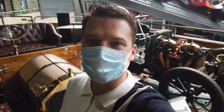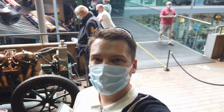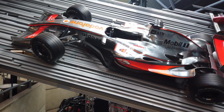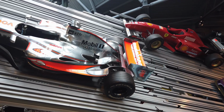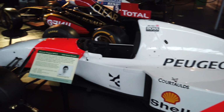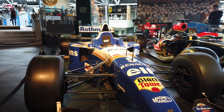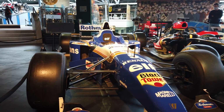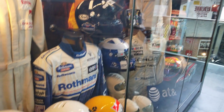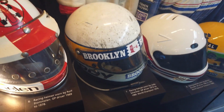So, having gone through some retro turn of the century cars, you then move very quickly onto more modern machinery. Montage of fine gentlemen turrets. That one's a bit dirty.